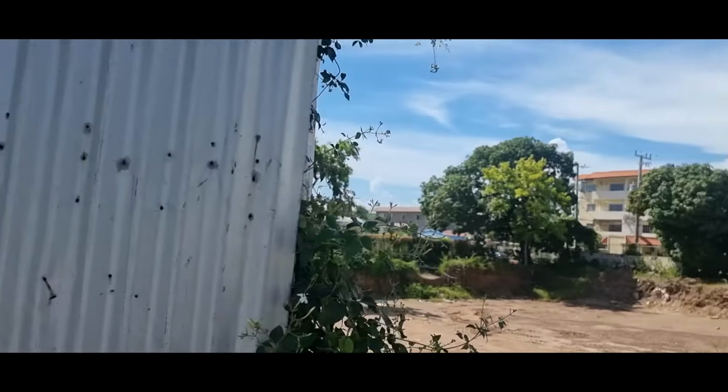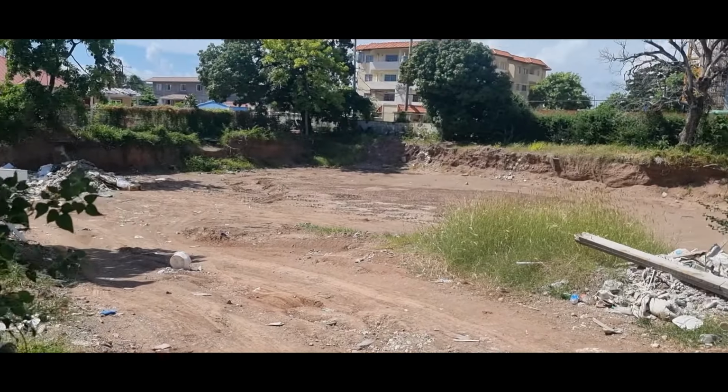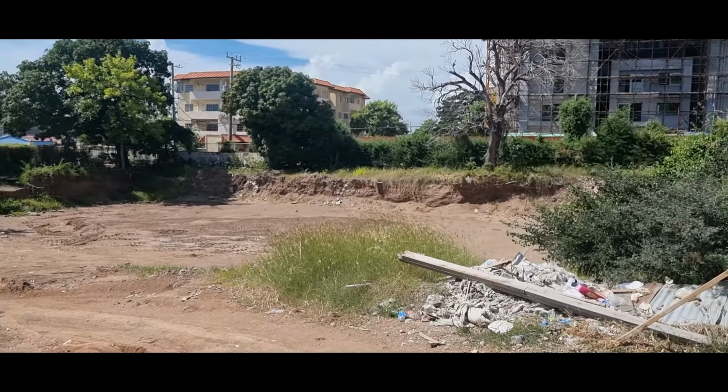Alright, so some excavation has started on this lot. Pretty decent size.